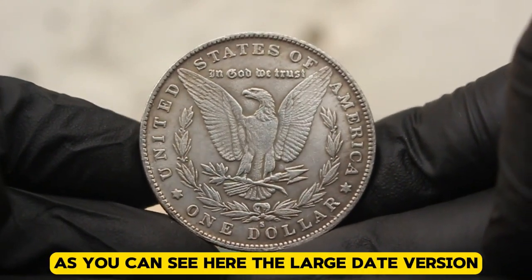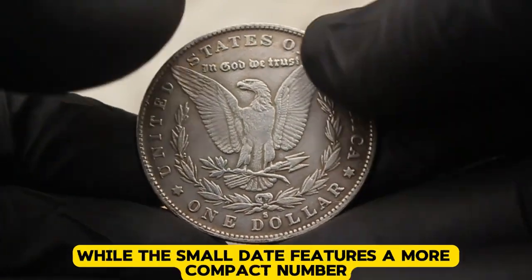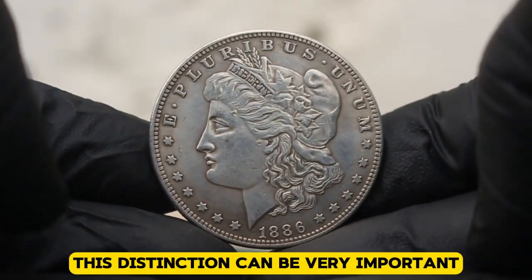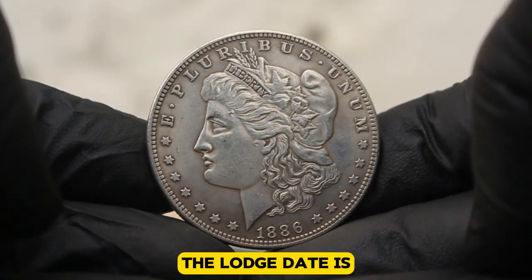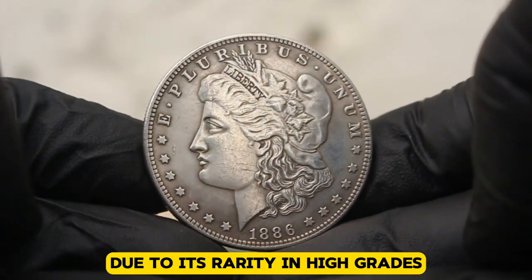As you can see here, the large date version has a more pronounced and wider 8, while the small date features a more compact number. This distinction can be very important in terms of value, as the large date is often more sought after by collectors due to its rarity in high grades.